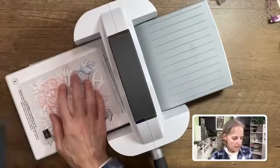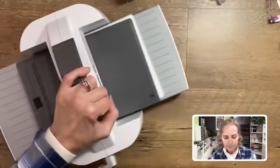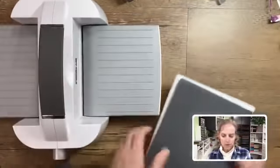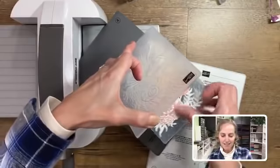And then I'm gonna sandwich it together. I'm gonna place it in here. I'm keeping it firm. And I'm gonna crank it through. I'm wondering if I did the right sandwich. Did I do it? Yes, I did.